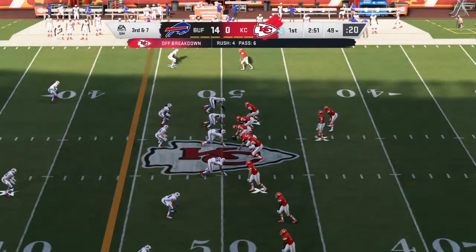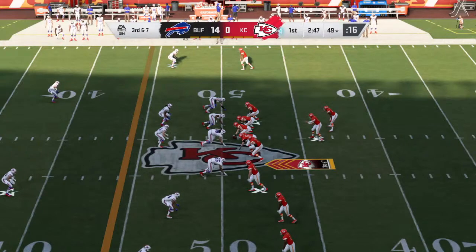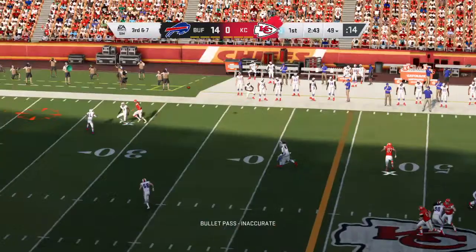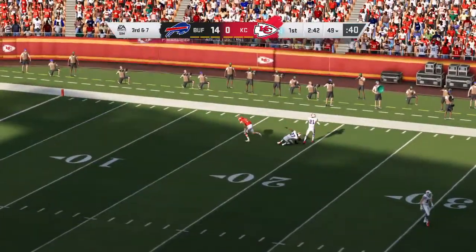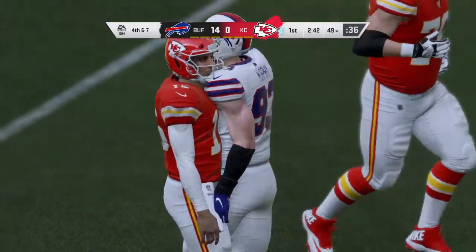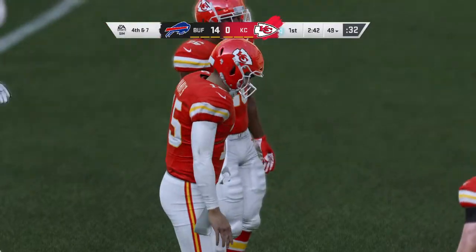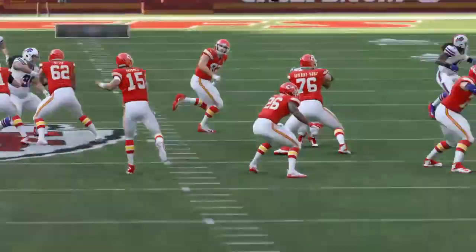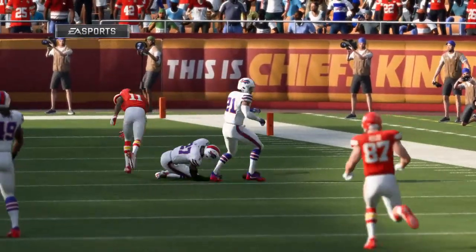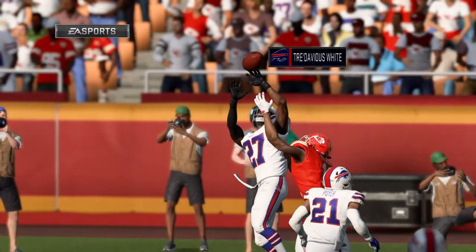An extra defensive back here for the Bills on third down. Working from the gun, Mahomes. And it's knocked away and incomplete. Well, that certainly looked like something that they discussed all week in practice getting ready for this one. Take the big shot right out of the gate. At worst, you'll open up the defense a little bit, loosen them up, have them back on their heels.